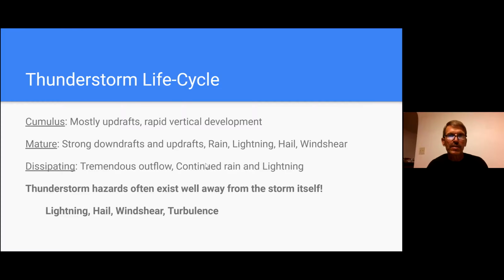Thunderstorm life cycle. So, as we're flying around underneath these beautiful clouds, we want to have an idea of, well, is that developing into a thunderstorm? And if it is, what stage of the thunderstorm is it? How far away do I need to be? How soon is it going to turn into something nasty?